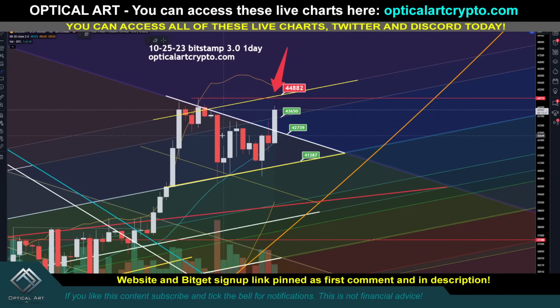Keep in mind, now that we broke to the upside, I think it's going to be drawn out. We're probably just going to chop something like this. And remember what I said, guys, any point you make contact with this orange ring would be an ideal point to open a long, if you're not in already, for more upside.